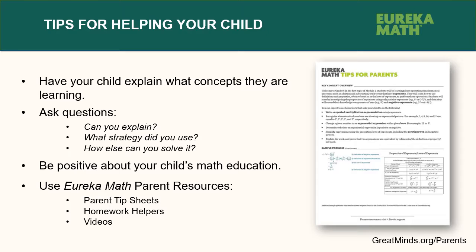So again, another way to be a very big source of support for your child and for yourself also is for you to actually use the parent resources that we have available. So like, again, the parent tip sheets, homework helpers. Homework helpers are also in your Eureka Math homework book. They're right before every lesson. Again, if you have any question regarding that specifically or regarding a problem, always feel free to reach out to me personally. And again, watch the videos. Feel free to watch the videos if you have the time to do so. Otherwise, ask as many questions as possible.